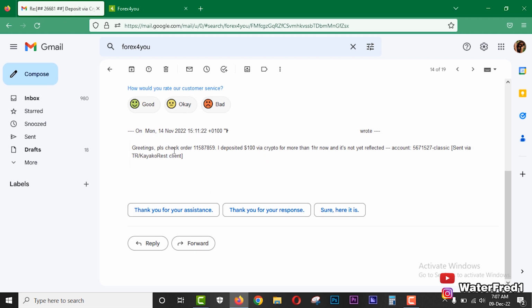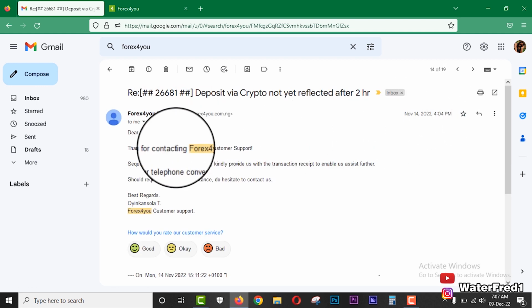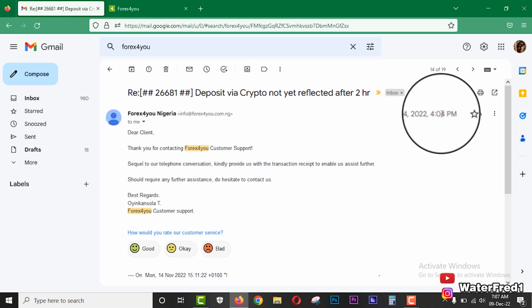So if I scroll down, you see I sent them a message: greetings, please check order this, because there's always an order number when you deposit. I deposited $100 via crypto more than 1 hour ago and it's not yet reflected. Account number this. I sent this at 15:11, that is 11 minutes after 3 p.m., and then in less than 1 hour I got this email. You can see the time, this is 4:04.